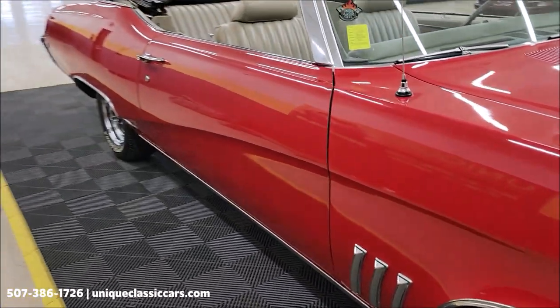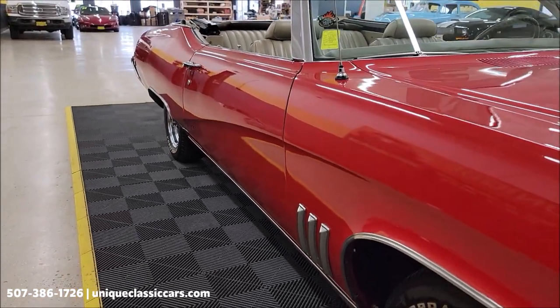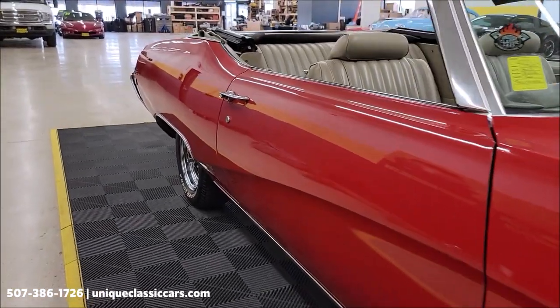Riding on the Buick Rally style wheels, Cooper Cobra radials. Take a look up and down that classic 69 body style in the Buicks.